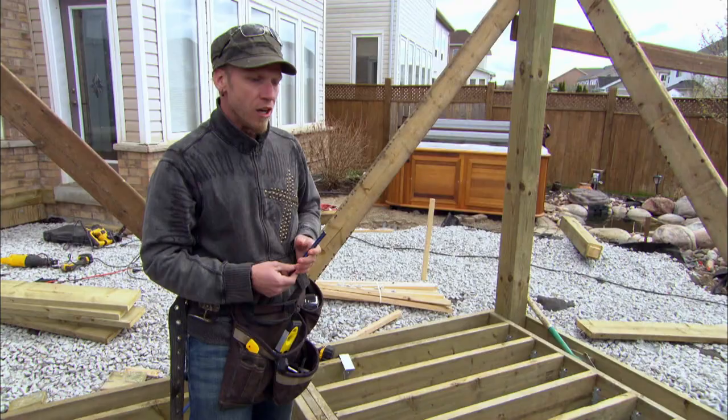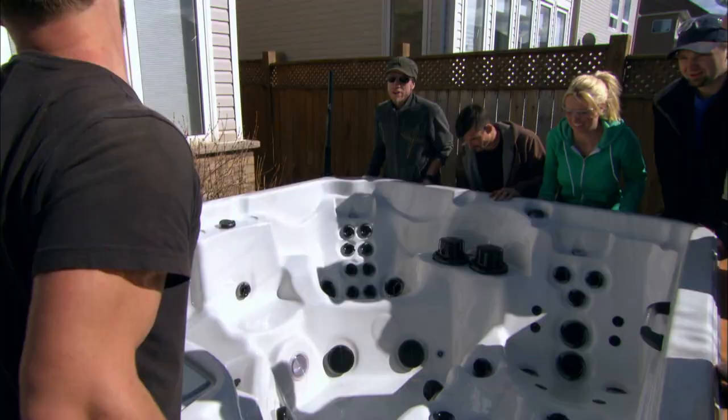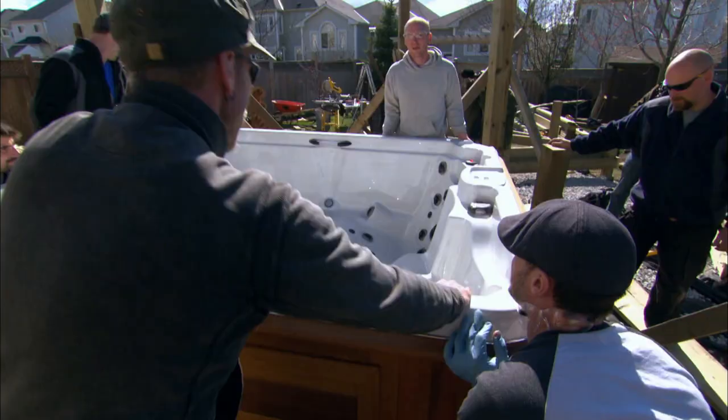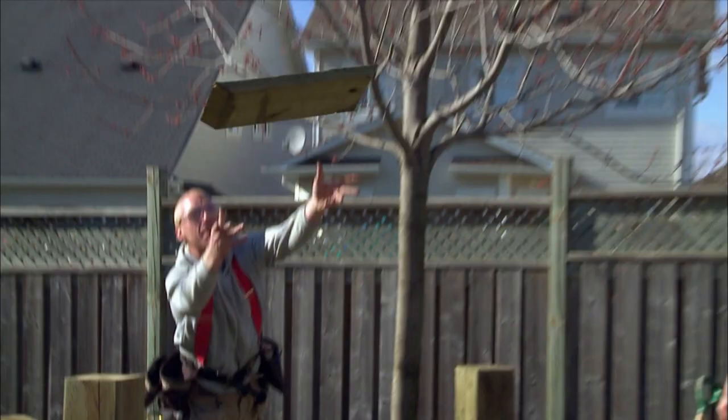So in a minute, we're gonna move it, and that's gonna be fun. One, two, three, go! Okay. All right. Oh, I got caught in my belt. That was awesome. The hot tub caught in my belt. Okay. Perfect. Well placed hot tub. Well done.